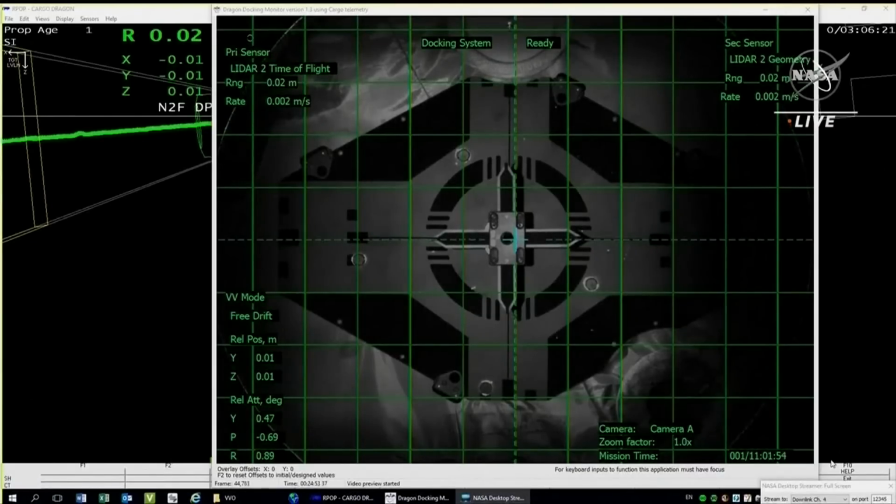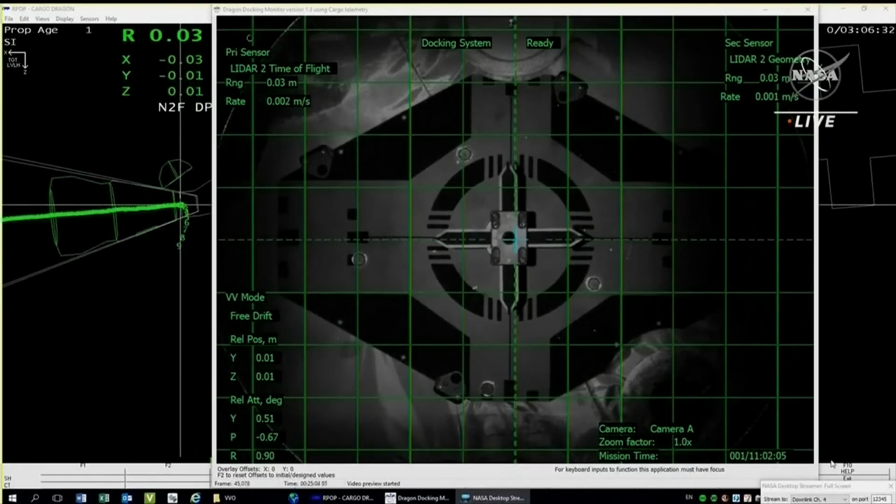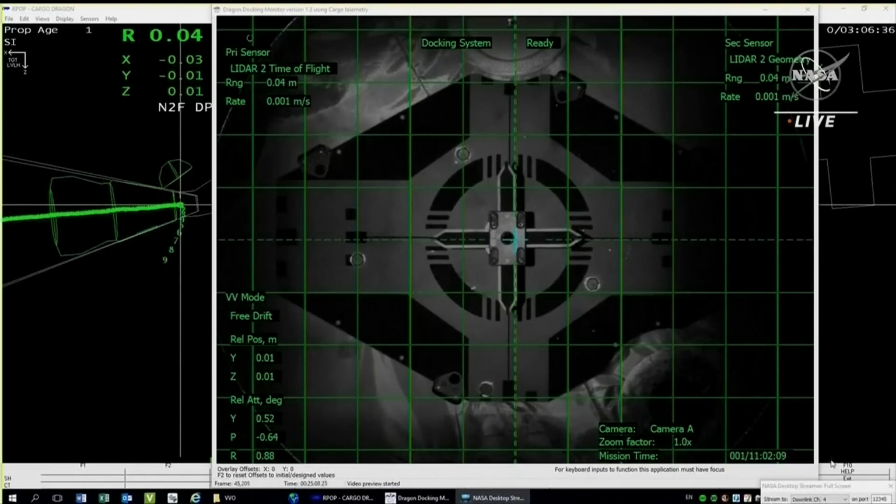So the docking ring is going to start retracting. Ring retraction in progress. And getting the confirmation there that the ring retraction has started. So this is going to start bringing the vehicle in a little bit closer, bit by bit, until it's essentially locked up with the docking adapter itself, and that will allow us to start engaging the hard capture system.